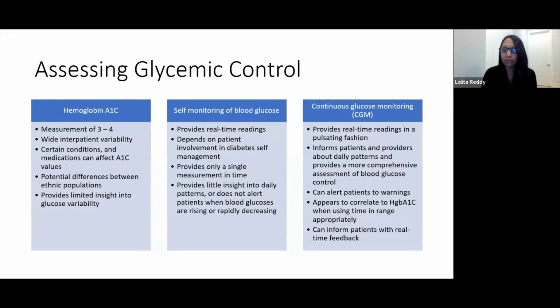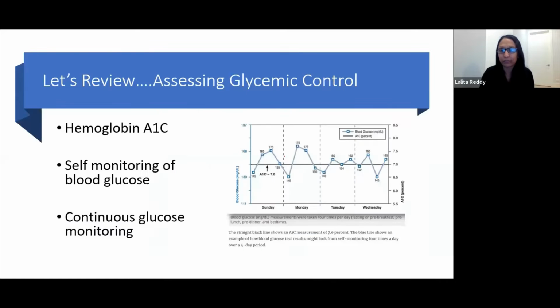Self-monitoring of blood glucose provides the patient as well as the provider a real-time reading. It lets us find the insight of what that blood sugar is in response to food, in response to activity. But as you know, self-monitoring of blood glucose is really dependent on a patient's involvement in diabetes self-management. The problem with self-monitoring of blood glucose and previous methods of glycemic monitoring is you're really just looking at a single point in time.